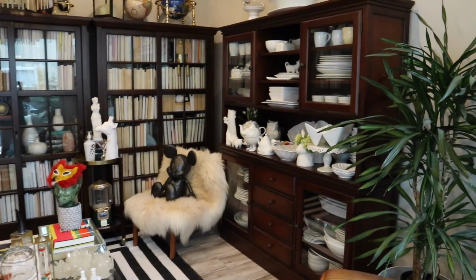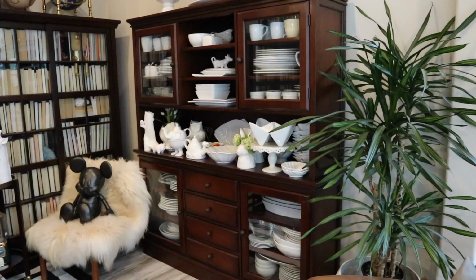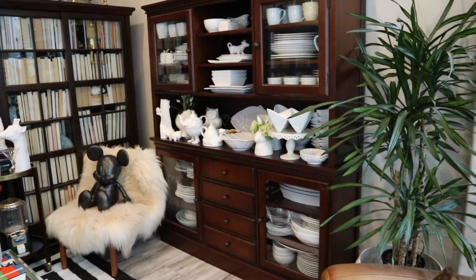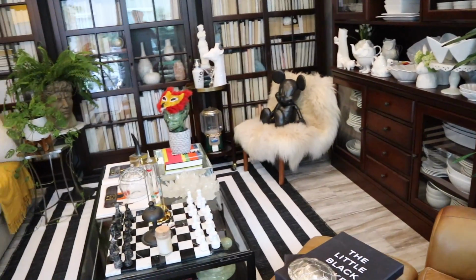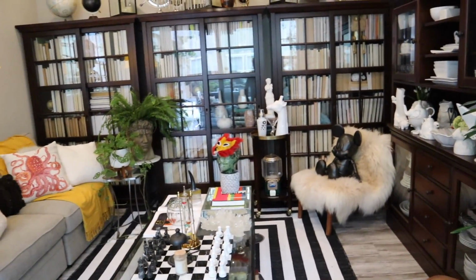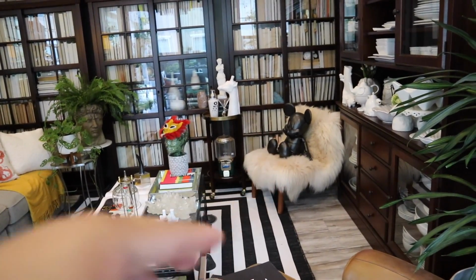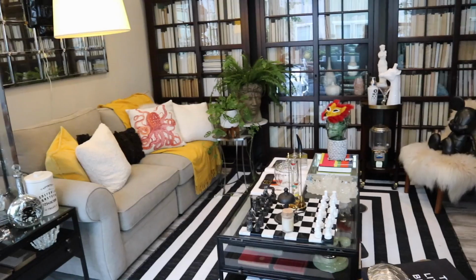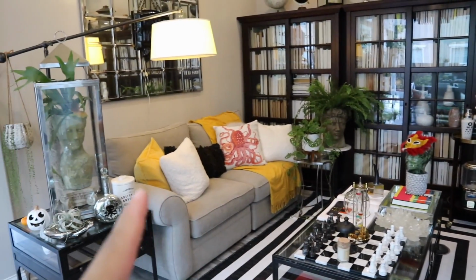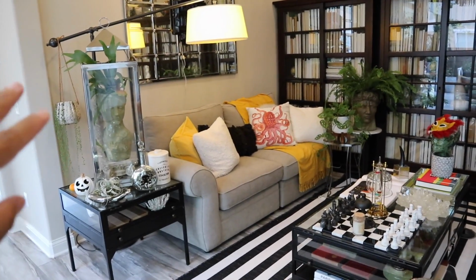And all of my dinnerware right here, everything in this is thrifted. All of the plates and platters and all that. Our book collection, this carpet. There's our little Mickey Mouse. I got him on sale at the Coach outlet. Then we have Hercules, Jane Eyre's right there. I put her inside the lantern. I think she looks fantastic.